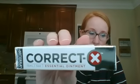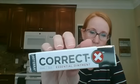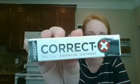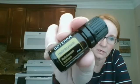Correct-X. If anybody has any skin irritations, cuts, wounds, rashes, this is great skin support. Chapped lips. How many kids have that ring around the mouth, right? You can use Correct-X, the little chapped cheeks. You can also put a little on your pinky and dab it under your eyes for fine lines and wrinkles, bags under the eyes, and dark circles under the eyes. Correct-X ointment. And guess what awesome oil is in it that makes it so fabulous? The beloved Helichrysum. Right, skin.